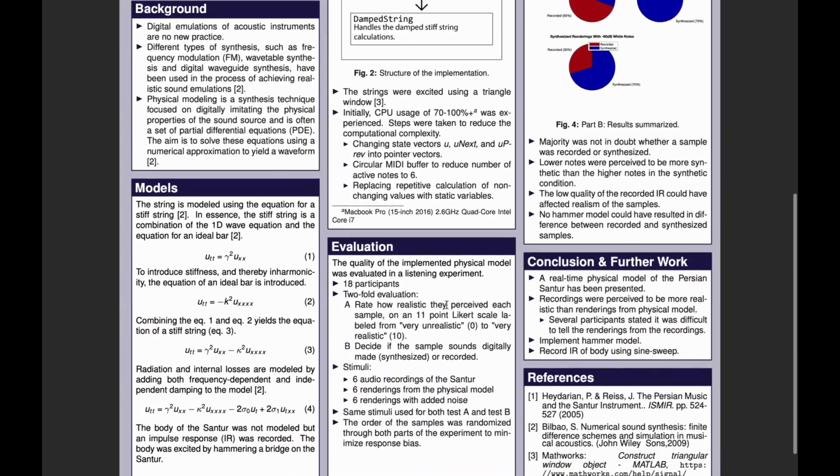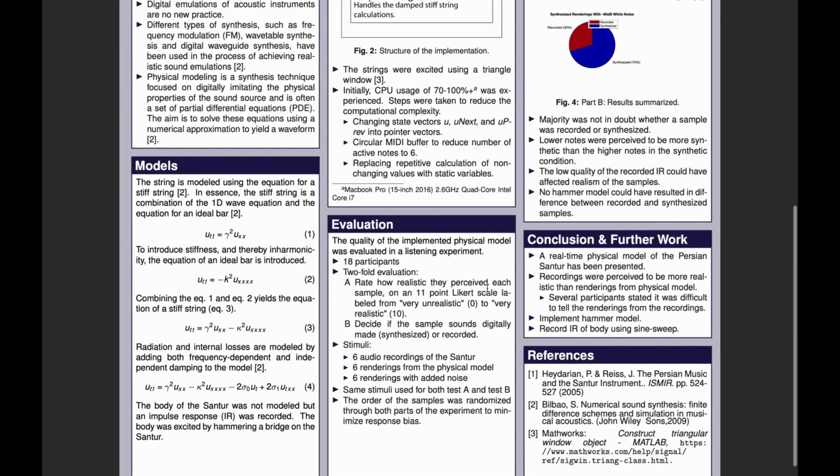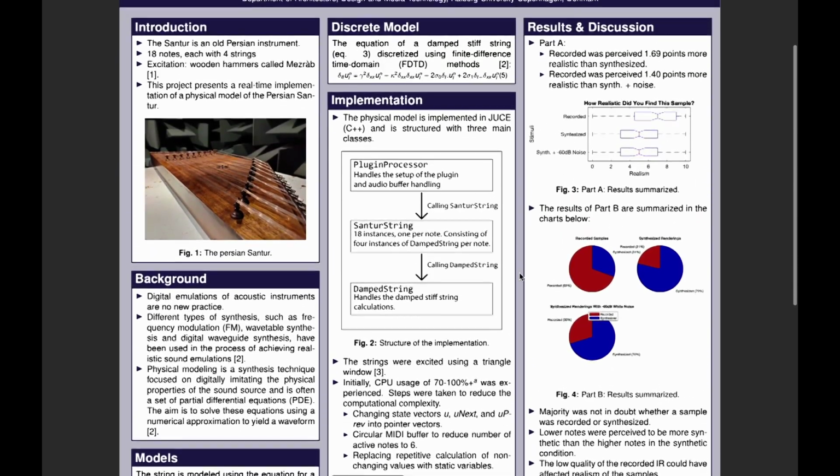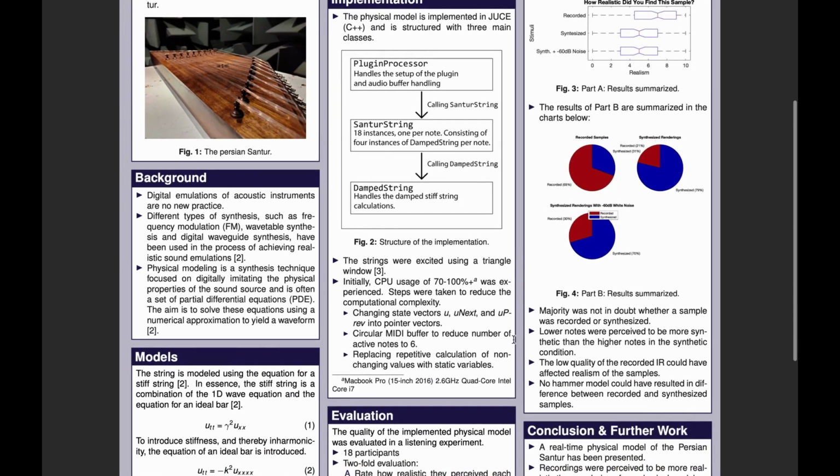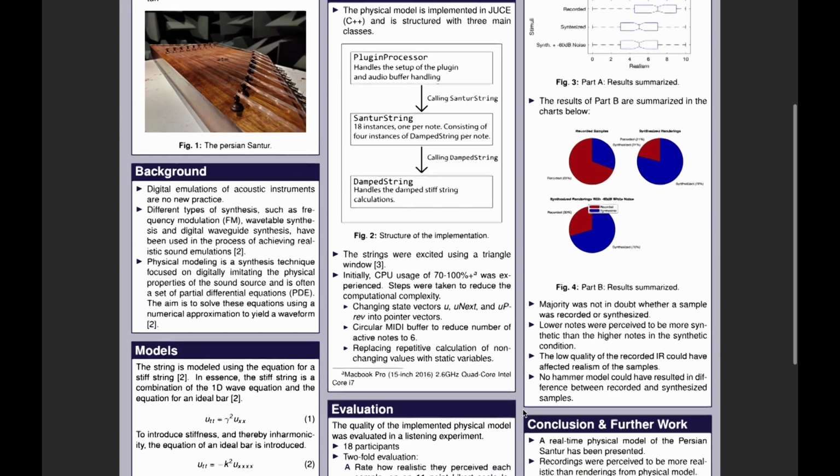The quality of the physical model was evaluated in a 2-fold listening experiment. Results from the evaluation showed that recordings of the real instrument were found to be more realistic than renderings from the physical model. Apart from this, multiple participants stated that it was difficult for them to tell which one was recorded and which one was synthesized.